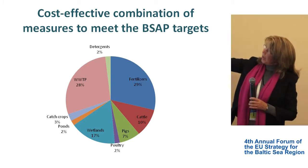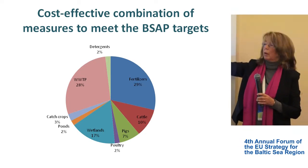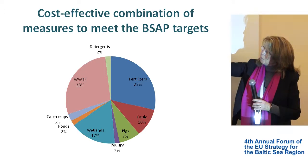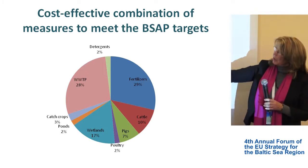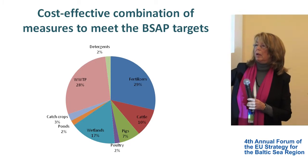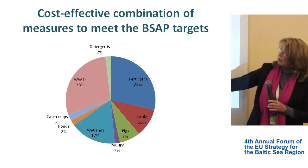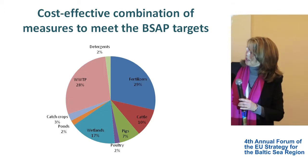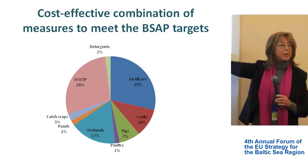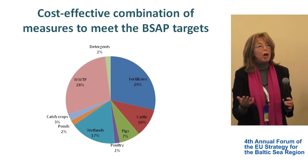And as you see, reduction of fertilizers takes a very big share, which is natural, as this is quite a cheap measure to begin with before it hurts the yields. Wastewater treatment plants also have quite a large share. It's also relatively cheap, while reduction of livestock like cattle, pigs and poultry are the most expensive measures, and that doesn't take such a big share. Other rather cheap measures don't have, for now, so large shares, like phosphorus ponds, catch crops, and the ban of phosphorus in detergents. Those were the 9 measures that we were able to include in this quite large-scale model.